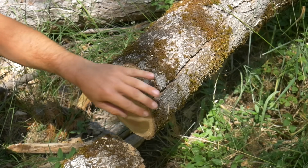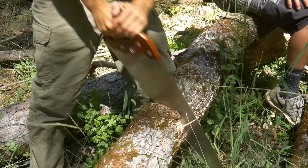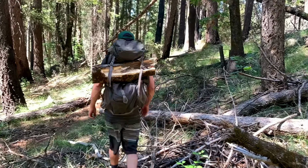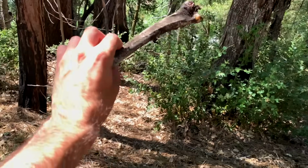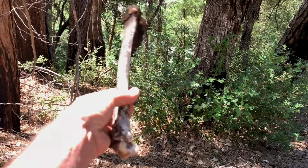I think we might be able to peel this check off. I sure hope so. Just came across this on our way back to camp, and it looks like a blacktail femur bone. And I'm gonna save this for later. I think it may come in handy for something.